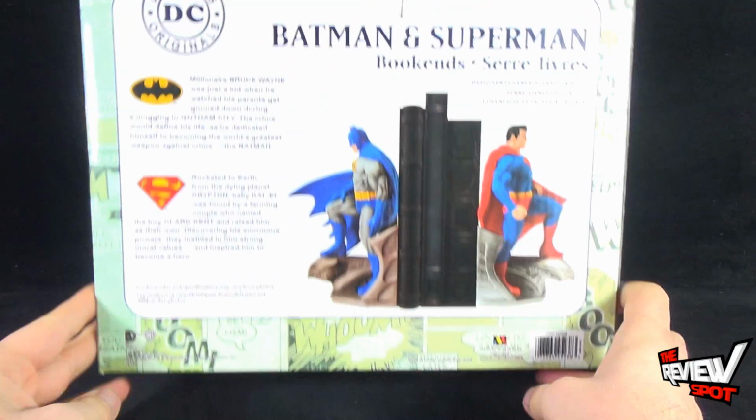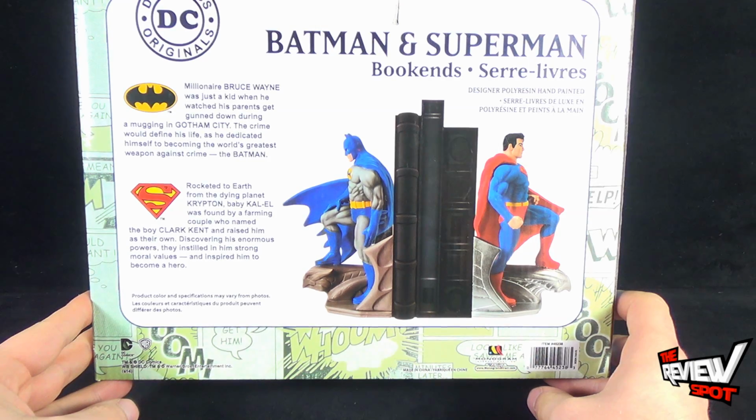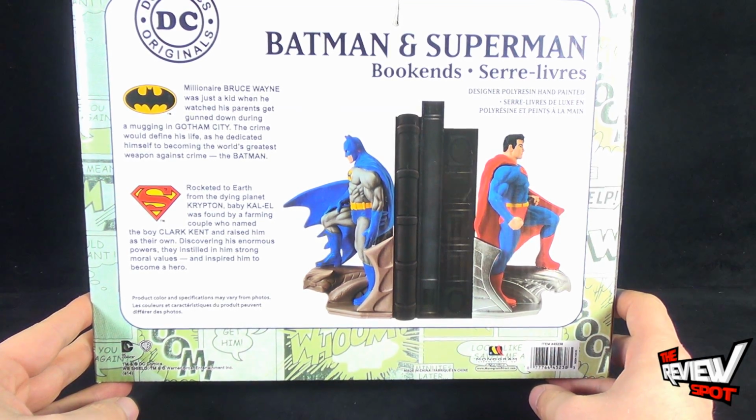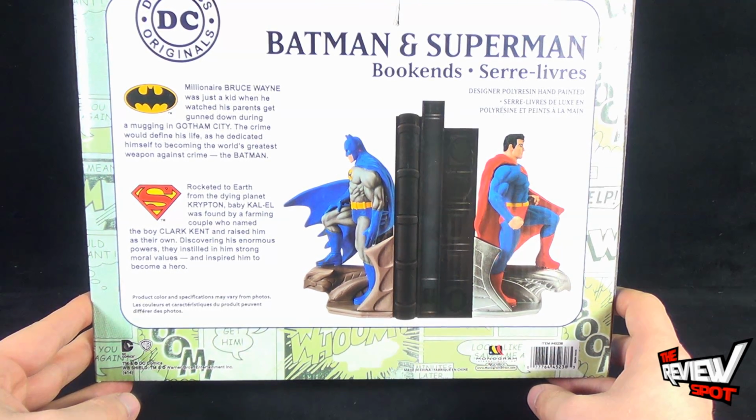And then on the back, Batman and Superman bookends, designer Polyresin hand-painted. The read-up said, millionaire Bruce Wayne was just a kid when he watched his parents get gunned down during a mugging in Gotham City. The crime would define his life as he dedicated himself to becoming the world's greatest weapon against crime, the Batman. On the flip end of it, rocketed to Earth from the dying planet Krypton, baby Kal-El was found by a farming couple who named the boy Clark Kent and raised him as their own. Discovering his enormous powers, they instilled in him strong moral values and inspired him to become a hero.